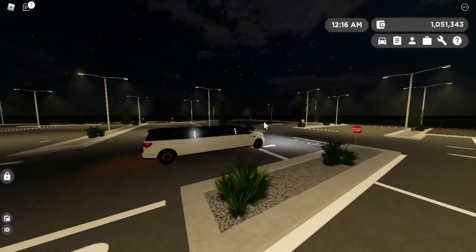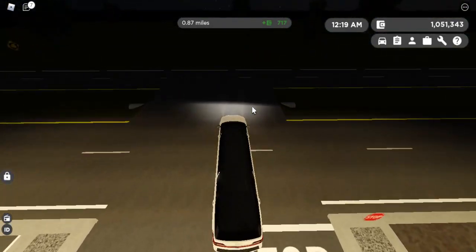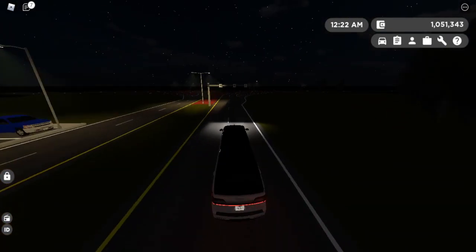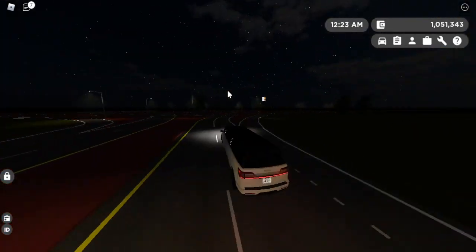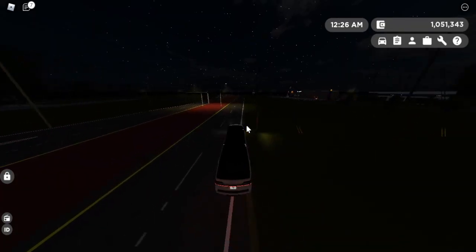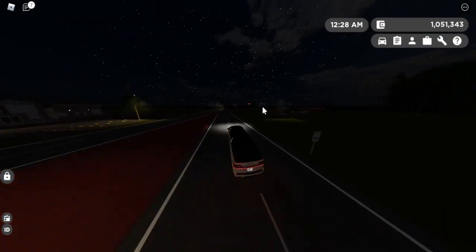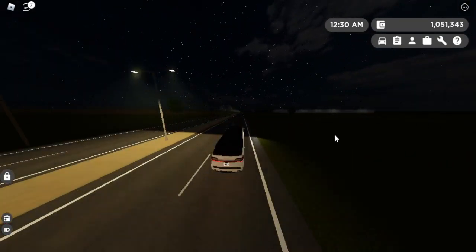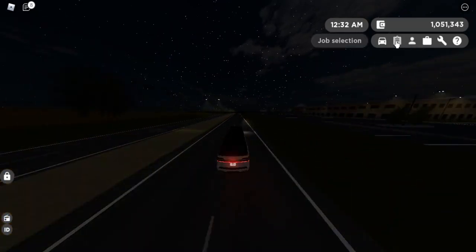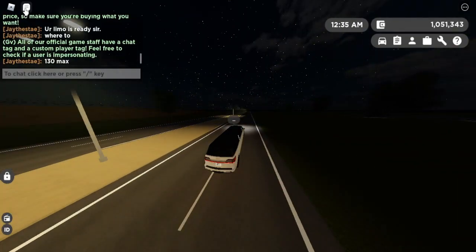And surprisingly, for how big it is and how heavy, it still has some power to it. Now, turning might not be the best, but overall, it's pretty good, I gotta be honest. For a car like this, you would think that the turning is going to be absolutely terrible, but surprisingly, it's actually pretty decent. It definitely has a lot of speed, I gotta be honest. 130 is the max, yeah, so definitely have some.